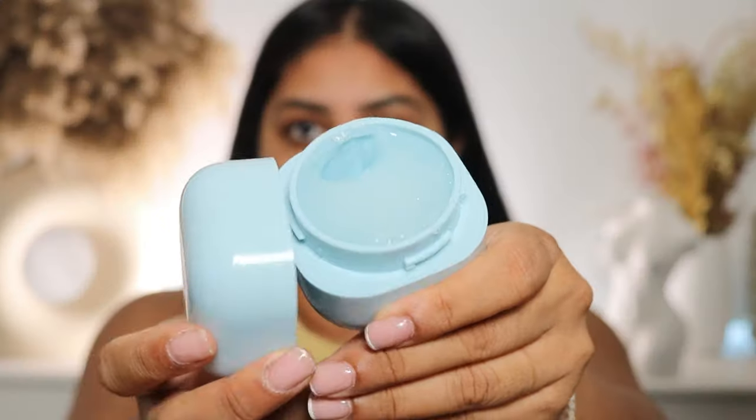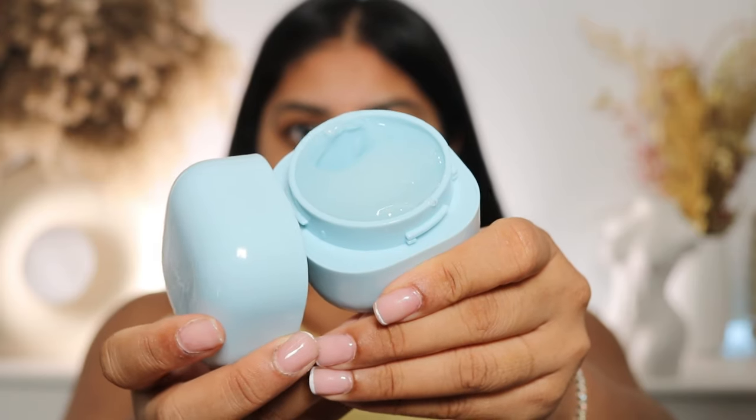I also have the Laneige Water Bank Blue Hyaluronic Gel Moisturiser. I haven't tried this yet. I don't know if this is going to be hydrating enough for me, but let's try it. Like very watery, but it's not like slipping and sliding. It feels like it's being absorbed in. I feel like I need a little bit more moisture there.